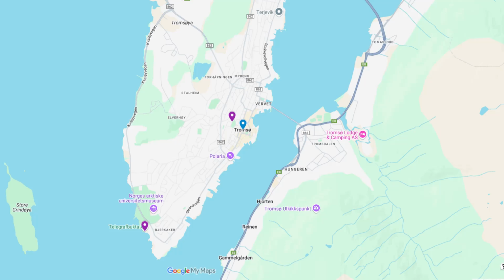That evening we go on a Northern Lights tour with the Ami Hotel and we spend several hours hunting down the Northern Lights, sitting round campfires and having an excellent time. The next day we wake up late after our Northern Lights tour and head to Telegraph Bay at the south of Tromso Island to look at the wonderful view out across the sea.